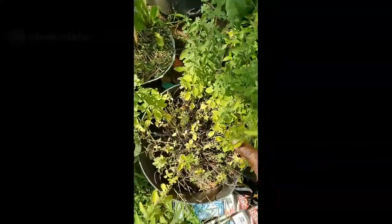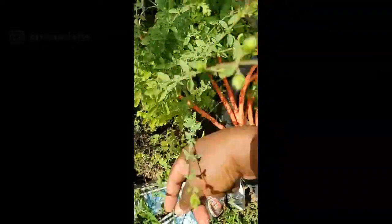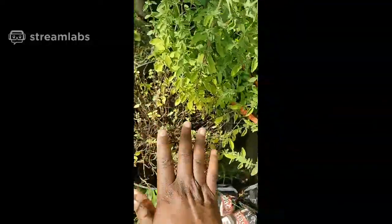This is the Italian oregano. And if you notice, it's already growing back. Same thing with this, the Greek oregano. So I'm going to put those in the ground, or you can leave them in the pan.